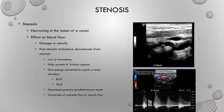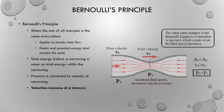And it's due to Bernoulli's principle. Bernoulli's principle states that the sum of all the energies is the same everywhere. I always like to joke that this was named after Bernoulli's brother, because Bernoulli had 9 brothers, and about 3 or 4 of them did significant scientific work back in the days when they were alive. But anyhow, one of the brothers came up with this idea that energy is going to be the same everywhere. There's a slight change, but from any point to any point next to it, it's the very same.